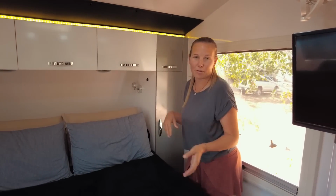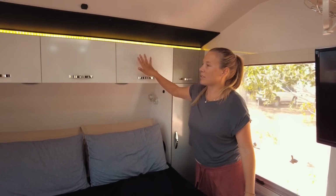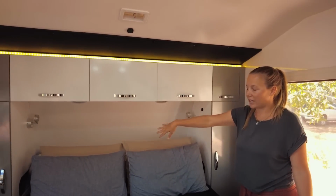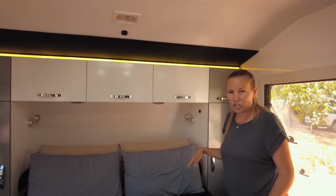So we keep everything camera related, video related, GoPro, recording, anything to do with that in there. All of this is still closed. Nothing's changed really. So bed-wise, people have asked us as well why we have such a small bed.